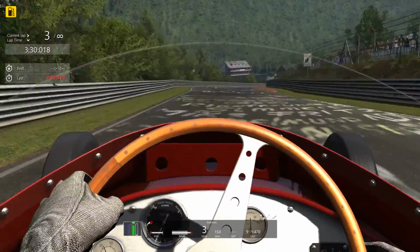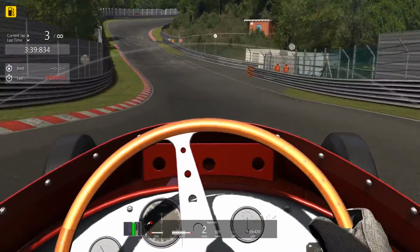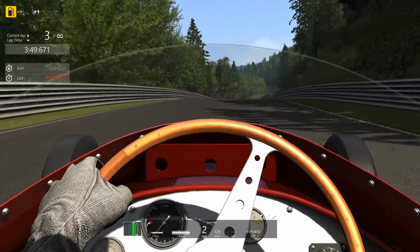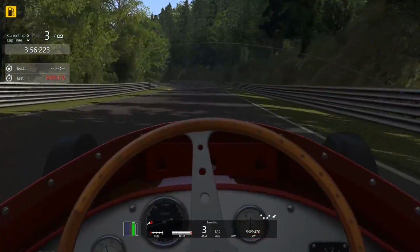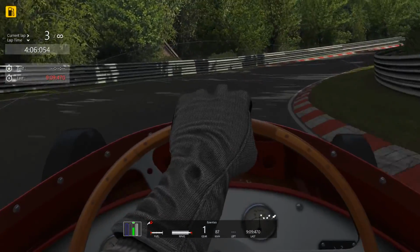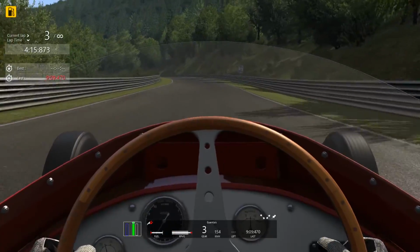Come on, baby. Uh-oh. Ran a little wide there. Nothing to worry about. Again, locking up the rear wheels with the engine braking, engine compression. Okay, so now the uphill struggle begins.